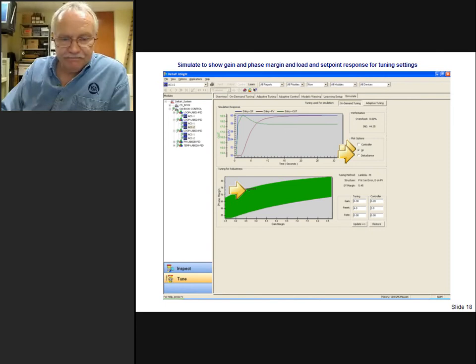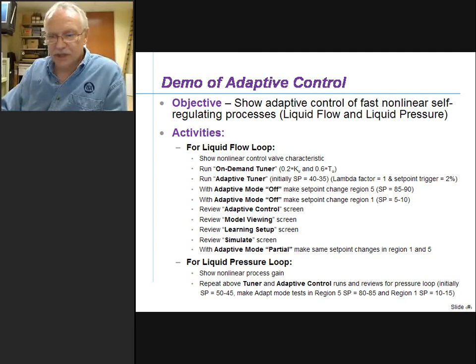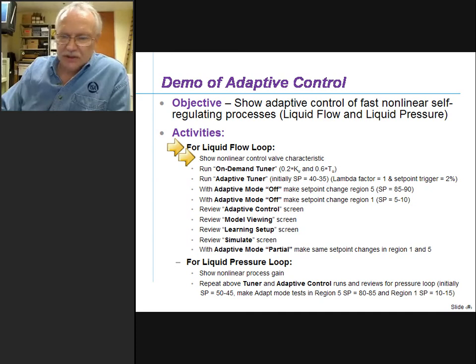Well, let's get into using the process control lab, and we'll show adaptive control of a fast nonlinear self-regulating process. For us today, that's liquid flow and liquid pressure. These are the most common types of fast nonlinear self-regulating processes. We're going to start out with the liquid flow loop, but we're going to show how we enter the nonlinear control valve characteristic into the process control lab.